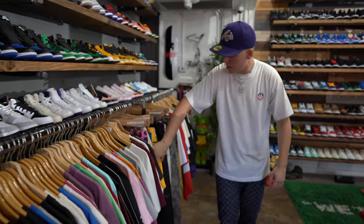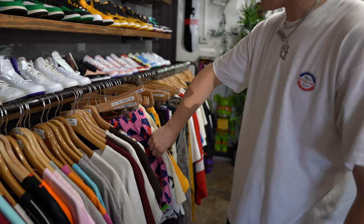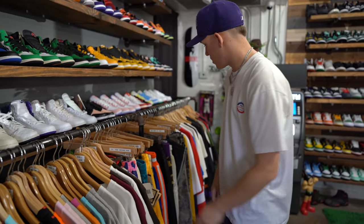So, and then we got right here, pretty much all these are Eric Emanuel shorts. These are selling pretty well for us right now. These shorts, everybody's kind of wearing them at the moment. Got a pair of Don C shorts, got some pants.